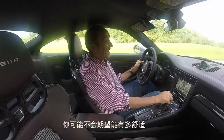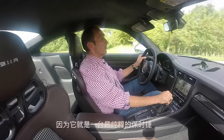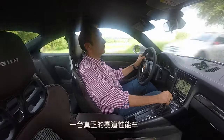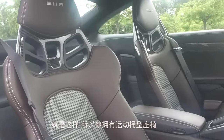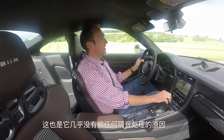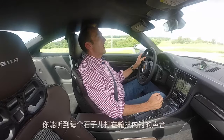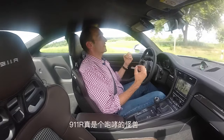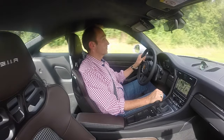You may not expect a lot of comfort if you're driving the 911R, because that's the purest Porsche you can get beside the true race models. That's the reason why you got these slim bucket seats and why there is almost no insulation in the car. So the engine is really roaring loud and you can hear every stone rattling in the wheelhouses. That's a real noisy beast and not a comfort daily cruiser.